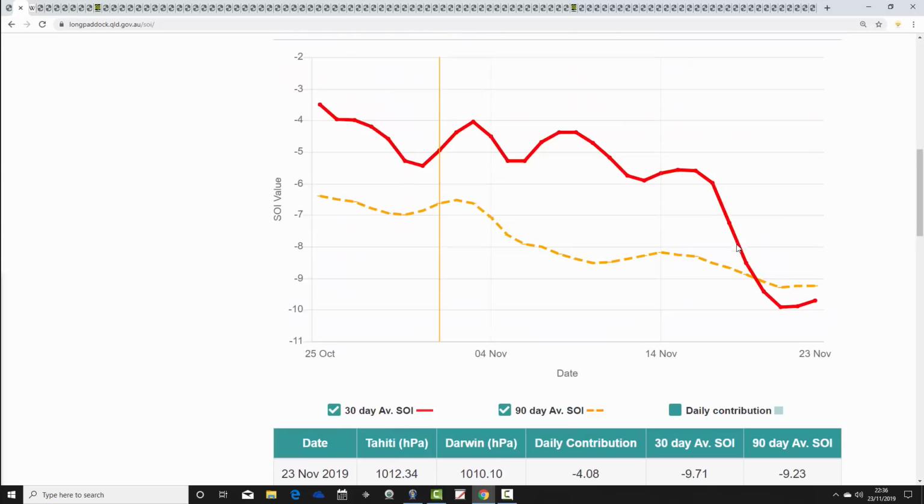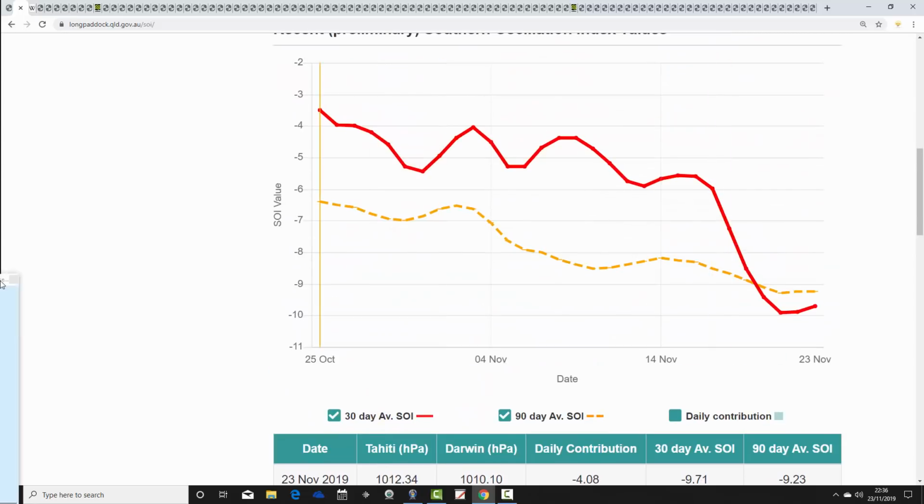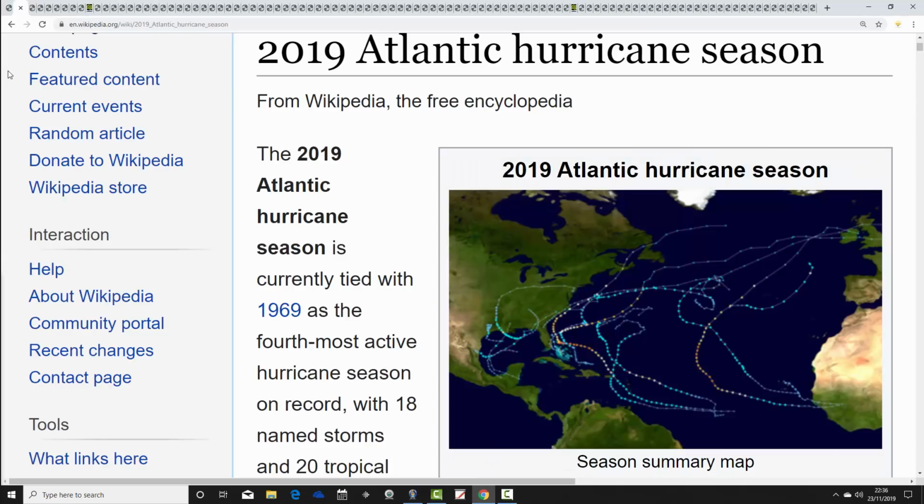You can see from the red line just here that it is dropping again. This is the 30-day average for the SOI. You can see that it started up there back at the end of October, but that's where it is right now. It is lowering. If that was to continue, we would possibly go into a weak El Nino through this winter. But despite that, I'm still thinking this is going to be an ENSO neutral winter. I'm not expecting any changes there.